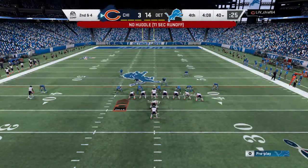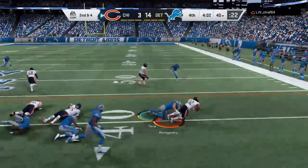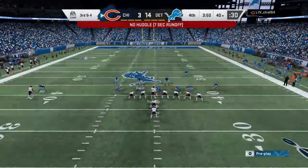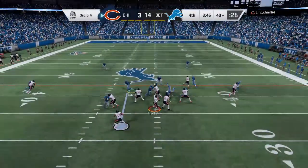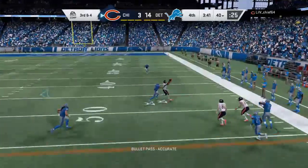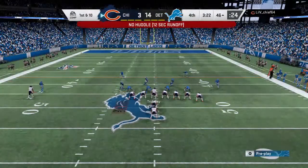You're right, they did pick up the 1st down there, but as you mentioned, they have to pick up the pace now because it's a 2-possession game. They've got to get there twice to make sure they have a chance to win. And he is met at the line of scrimmage, and he goes down right there. Here's Trubisky to throw. And Robinson with a big catch. 14 yards into Chicago, 1st down.